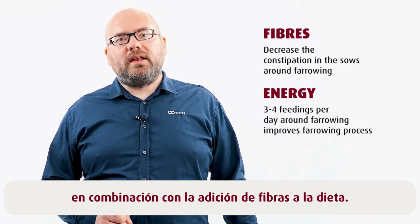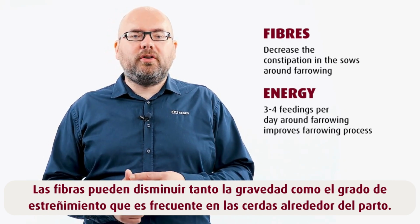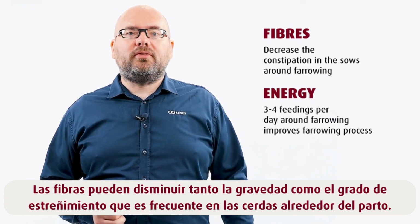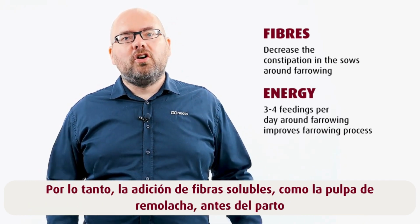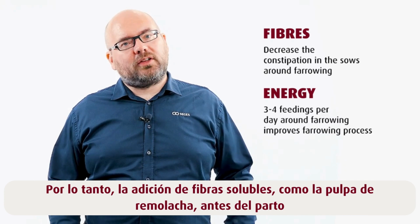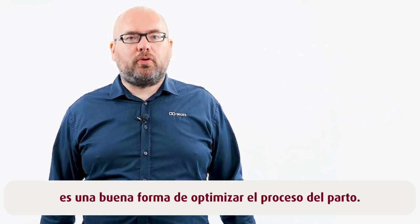Furthermore, we need to add fibers to the diet. Fibers can decrease both severity and degree of constipation, which is frequent in sows around farrowing. So addition of soluble fibers like sugar beet pulp before farrowing is a good way of optimizing the farrowing process.